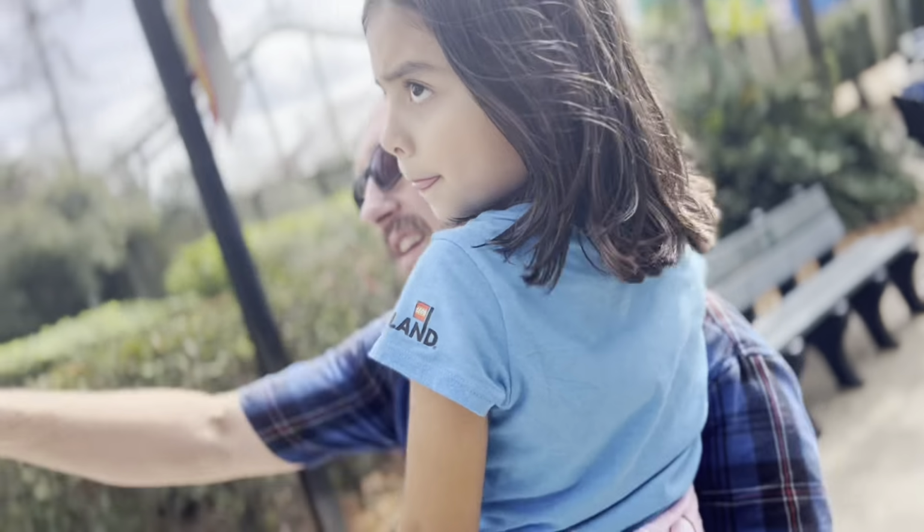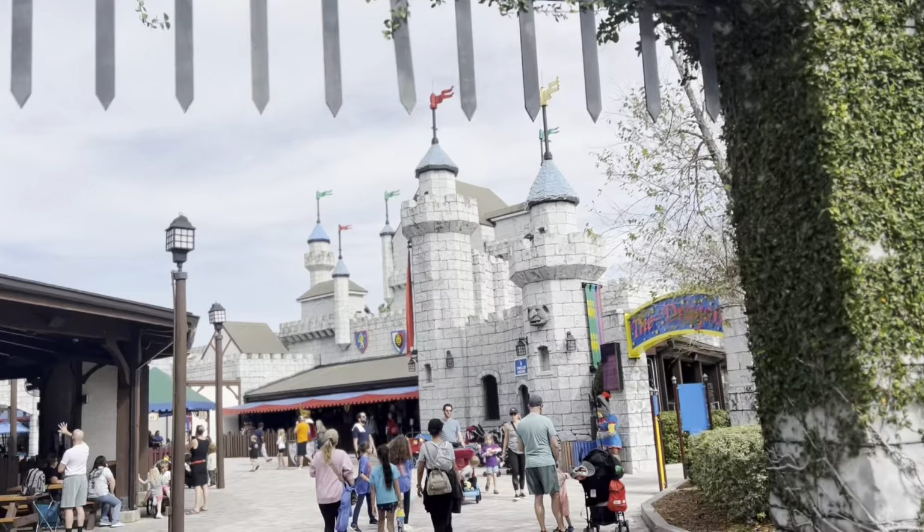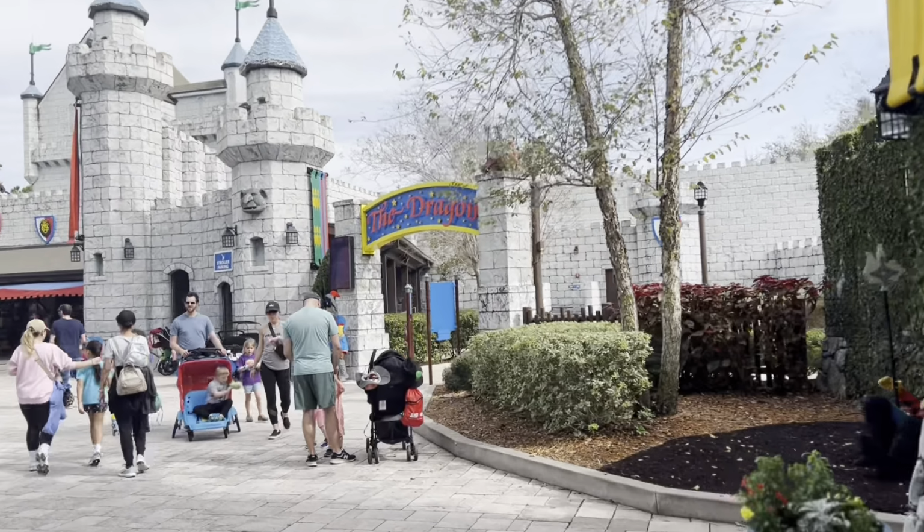You know what this gate here is? It's called a port gate. Oh, look at this castle. It's down to protect you. The dragon. What is the dragon?